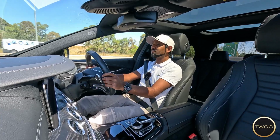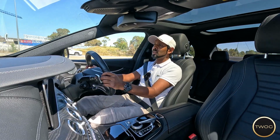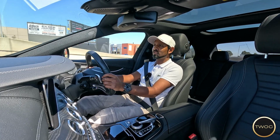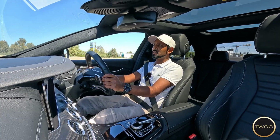It feels like leather. Mercedes have done a really good job in recreating, even though it is artificial, that feel of leather. Then there are these Napa leather seats, which you just melt into. They hold you in place really well. They're well bolstered. You just feel really comfortable going down the road in this car.